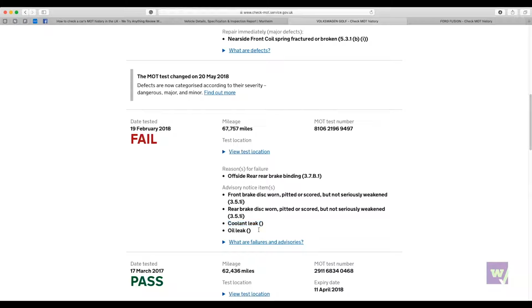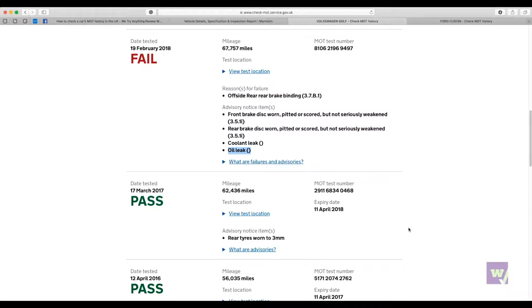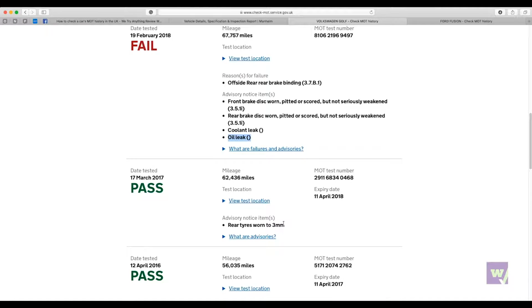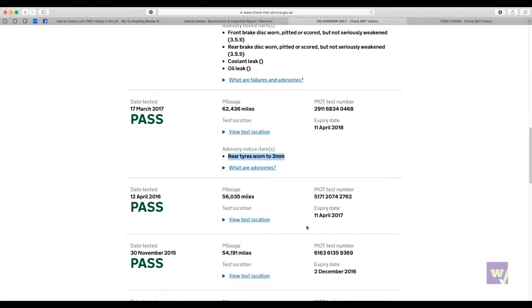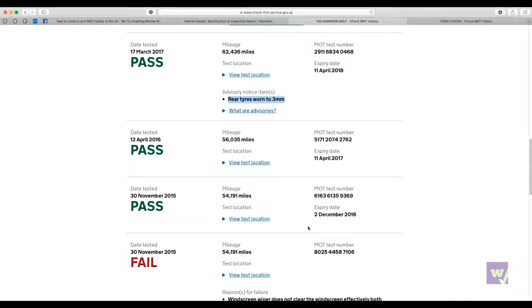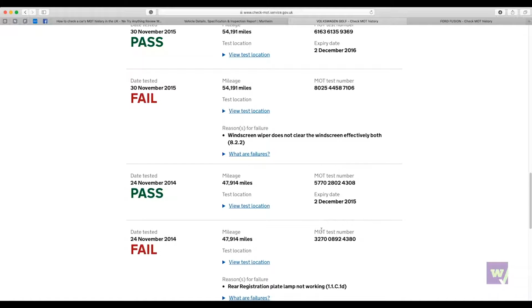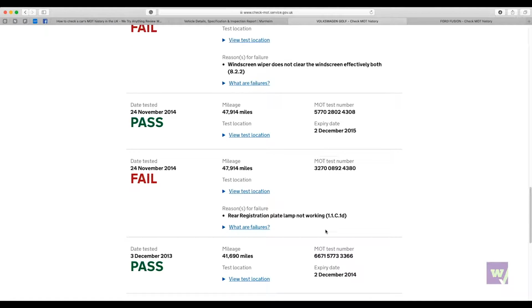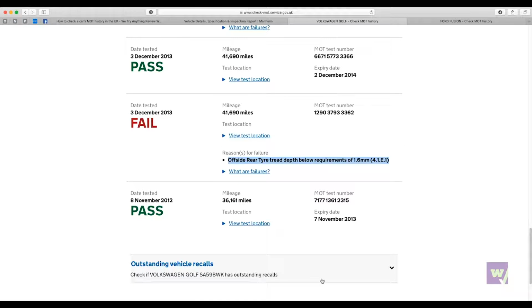You'll also notice it's got a coolant leak, and it's also had an oil leak. So unless those were fixed, it might be worth checking if you were going to have a look at that car. Also, it did pass the previous year to that, but the tyres were worn to 3mm, so hopefully they've been changed since, which I'm sure they have, because it would have been highlighted on the most current MOTs. It passed in the years 2016 and 2015, but for example the windscreen wiper was not as effective. Rear registration, where it failed, was just a bulb change. And again, tyres where the tread depth was below the requirement of 1.6mm.